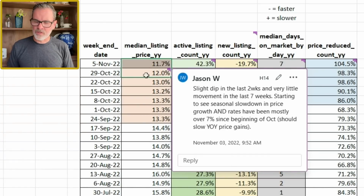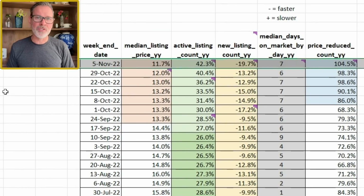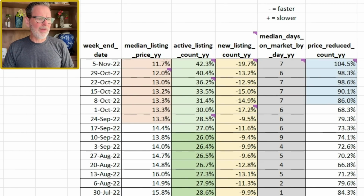So we're seeing a seasonal slowdown right now in home price growth, but also rates have been more or less above 7% since the beginning of October, and this should slow year-over-year price gains in the weeks and months ahead. And by the way, I should have mentioned this, but I'm going to be sharing how this week, which again is November 5th, compares to the past several years, going back to 2017, so you can see how this week compares to previous years. So let's now talk about housing inventory.